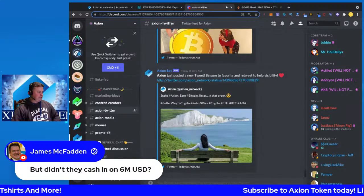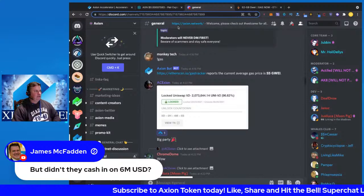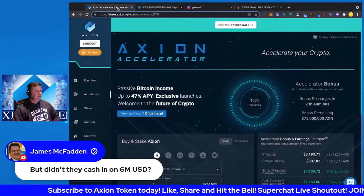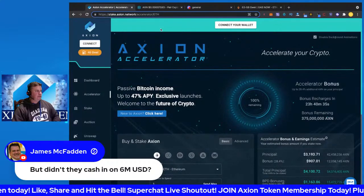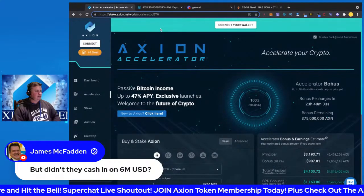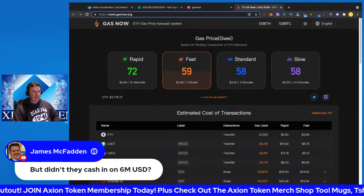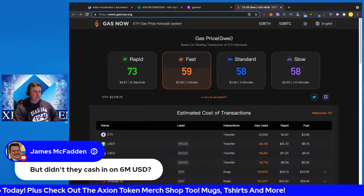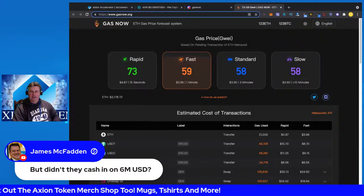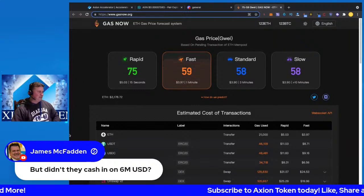All right, let's go back to general chat. So that's a bit of a wrap up of Discord. And let's have a look at the old accelerator. 20 minutes in, folks, just about, and we're still at 375 mil. If you do want to enter the accelerator at the moment, the gas prices have gone up a bit, so you probably want to wait till they go a bit lower. If you can get 40, 30 gwei, that'd be much more reasonable, something like that. So that's the way it is.